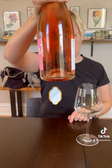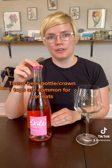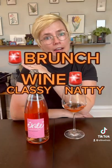You might also notice right away that it's very clear. So they probably did some filtering, but that still falls within our category of what I expect from a natural wine. Ooh, she's alive. All right, on the nose, candied cranberries, lemon juice, strawberries, light on the palate. Like, this wine would make my mom happy. We're definitely on the classy side of the natty to classy scale.